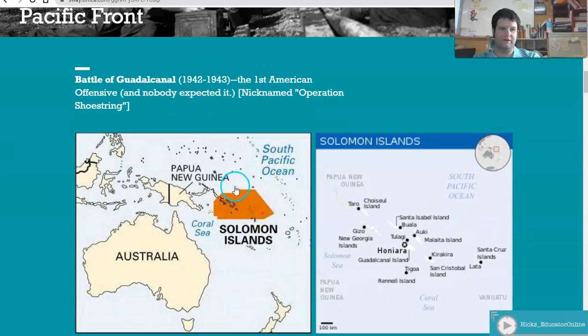That's what we were talking about. But we're talking about kind of in the Solomon Islands area, and Guadalcanal is kind of in the center of that island chain.